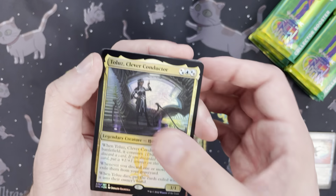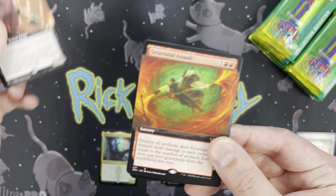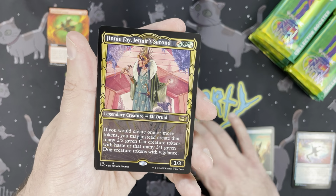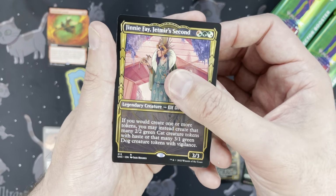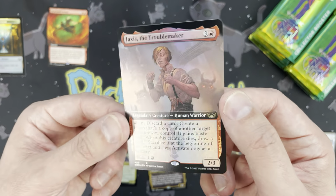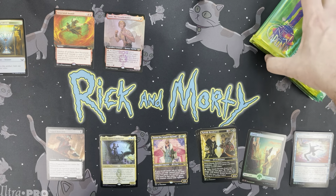But what this set does offer us: Toluz, Clever Conductor, Dogged Detective, very nice, as our first commander card. Structural Assault as our first extended art card. Jenny Faye, a very nice little rare right there as a showcase art. And Jaxus the Troublemaker. Man, if this card wasn't the box topper, then this would actually be a really spicy hit. Not a ton of value there as a result of it being the box topper, since there are so many more copies. But I do like Jaxus.